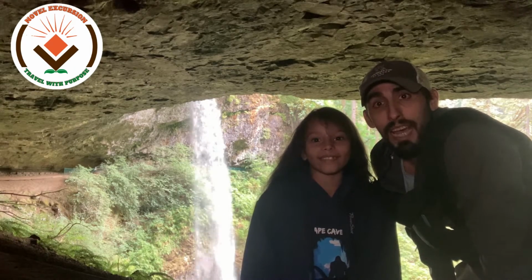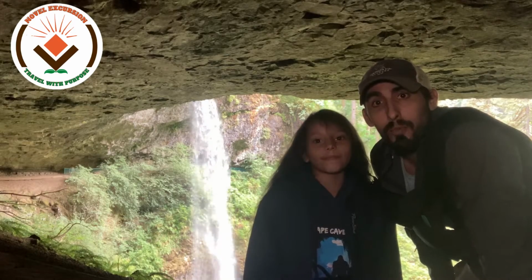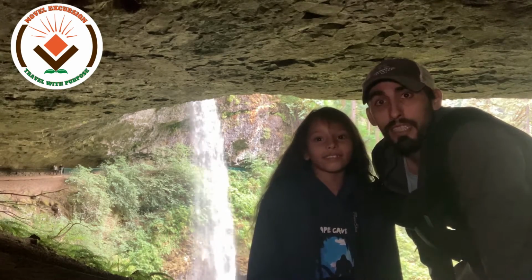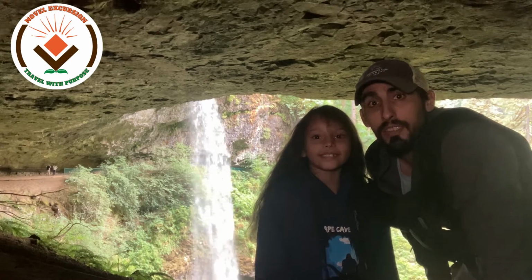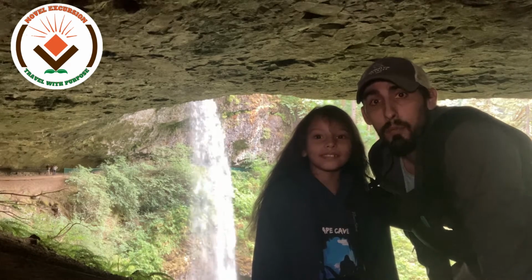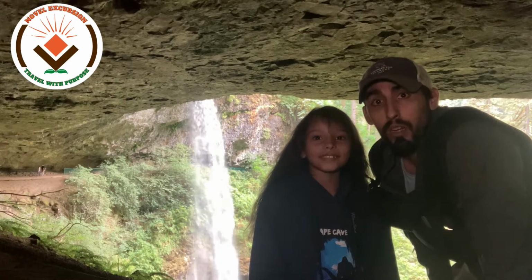Okay, so standing behind us is an amazing waterfall. First time we've gotten to go behind a waterfall other than Disney World. What is this waterfall called, Sarah? North Falls. So North Falls is one of 10 falls that you can see on this trail. There's an 8.7 mile trail throughout this state park where you can see all 10 waterfalls.